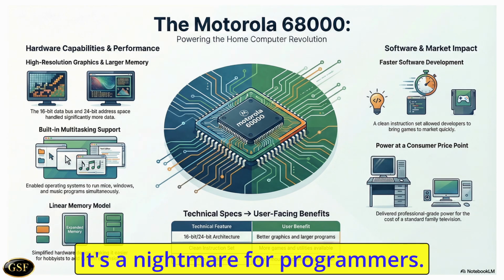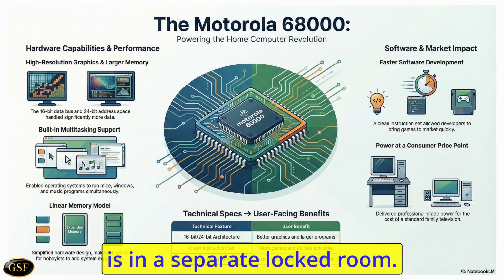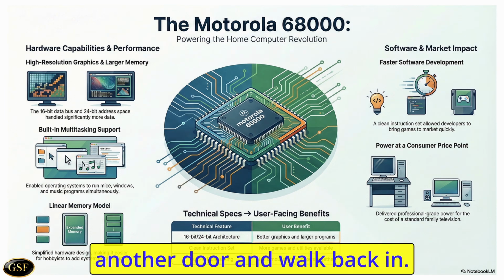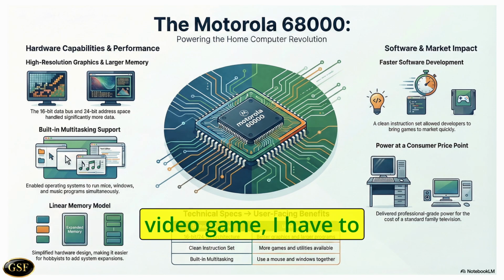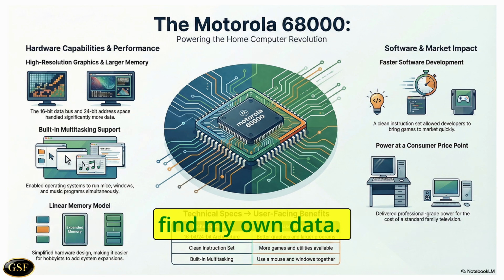For programmers, imagine a library where every bookshelf is in a separate locked room. To get a book from the shelf next to yours, you have to walk out, unlock another door, and walk back in. You could only see a tiny chunk of memory at a time. So if I'm writing a big program like a video game, I have to constantly be telling the processor to switch rooms just to find my own data.